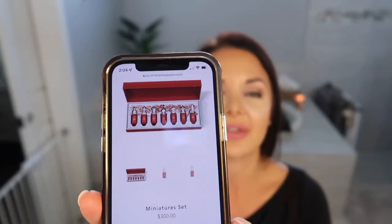So I'm sure a lot of these are going pretty fast. It looks like quite a few of them are sold out online. Loubi Kiss is sold out, Loubi Rouge is sold out, Loubi Charm is sold out, Loubi Luna sold out. And so is the Discovery Kit, but they still have the miniatures online. So the miniatures are going for $300 if you wanted to get every single fragrance. But yeah, so that concludes the review.